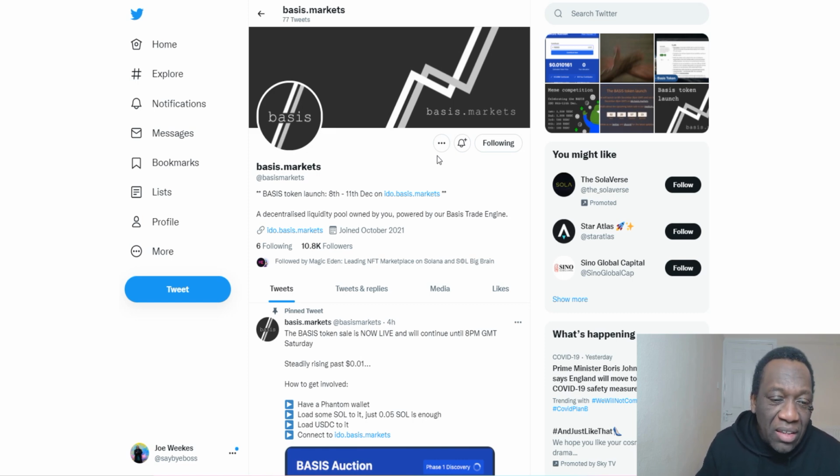So Basis.Market, as it says here, is a decentralized liquidity pool owned by you, powered by our Basis trade engine. Now, what is a liquidity pool? Well, a liquidity pool is a system of a DeFi mechanic, basically, by which you become a person that lends to other people. So what happens is that you put whatever money you want in a particular location, and by a system that is a bit too technical or complex for this particular video, it is lent out to people who want to use the money for other things. I call it money, but in many ways it's crypto. So that is what a liquidity pool is, and that is what this particular NFT is setting out to do.